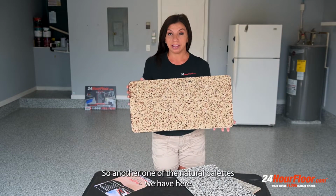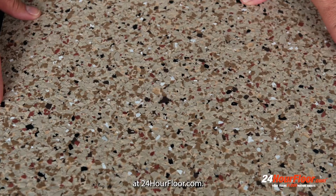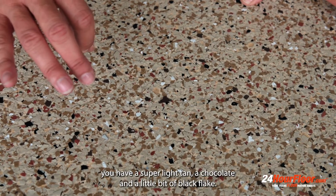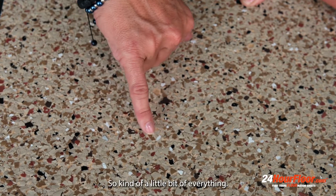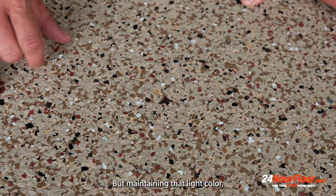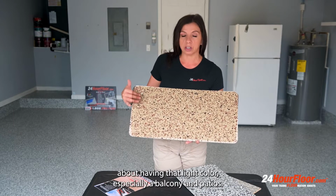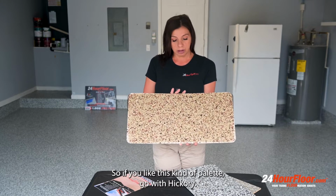Here we have Hickory. So another one of the natural palettes we have here at 24hourfloor.com. Some of the terracotta flake, you have a super light tan, a chocolate, and a little bit of black flake. So it kind of has a little bit of everything, but maintaining that light color, which again, it doesn't stain, so you don't have to worry about having that light color, especially in your balcony and patios. It cleans up very nicely. So if you like this kind of palette, go with Hickory.